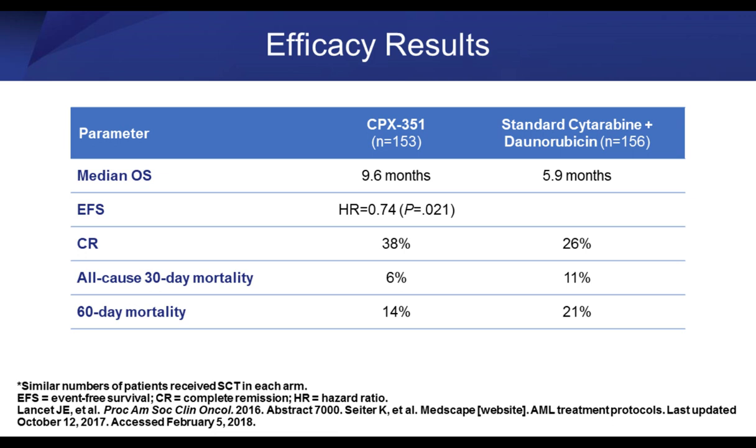And the other thing I want to point out about this slide is look down at the bottom of the slide where you see all-cause 30-day mortality and 60-day mortality. That means how toxic was this therapy and were patients able to tolerate it? And when you look at the rates of the liposomal formulation compared to the standard cytarabine formulation, they're about half.